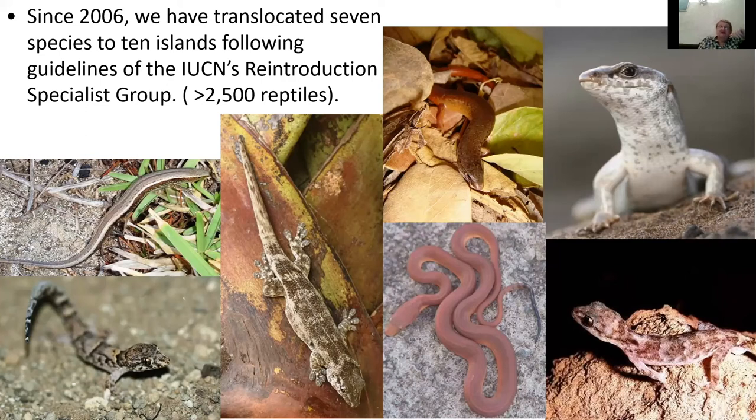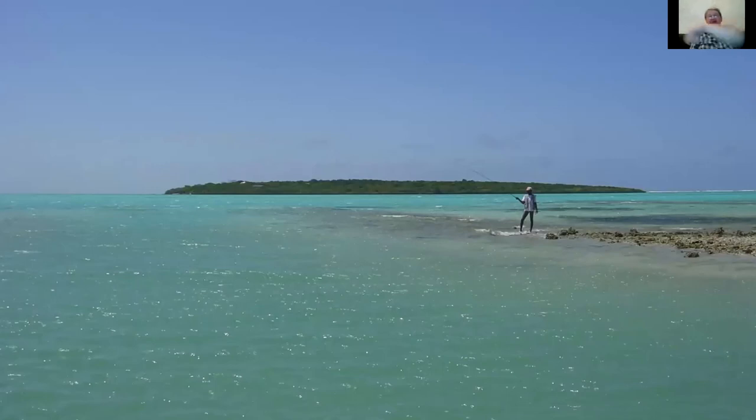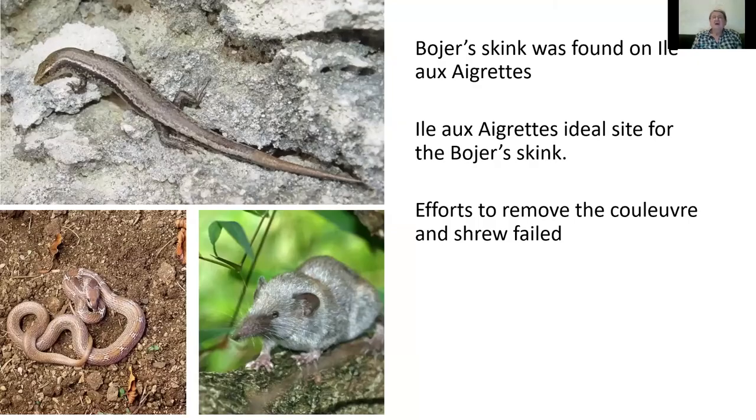Most of these translocations or reintroductions have been highly successful. However, some of them have been challenging. And one of the islands that we are working on a great deal, of course, is Islas Aigrettes. And generally, most of the projects there have been very successful. However, we note that Islas Aigrettes once had Boger's skink, which is the skink you can see at the top of the picture. The skink is found on Round Island, it's found on lots of other islands around Mauritius. And we know it is found on Islas Aigrettes because subfossil remains have been found. And it's an ideal site for the Boger skink.